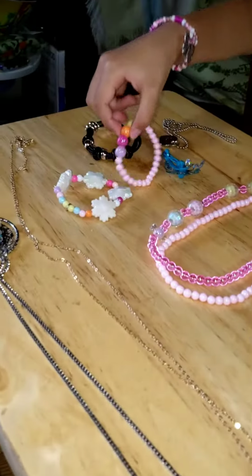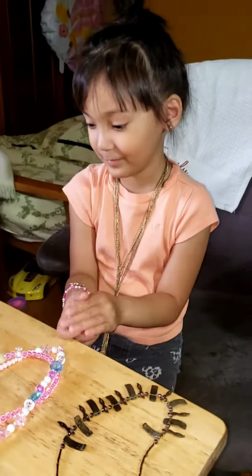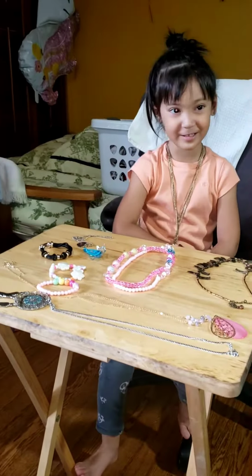And here's another one. This time it's a bracelet with these ones. And that is all.